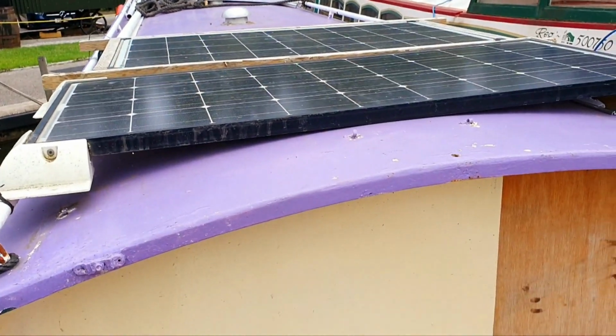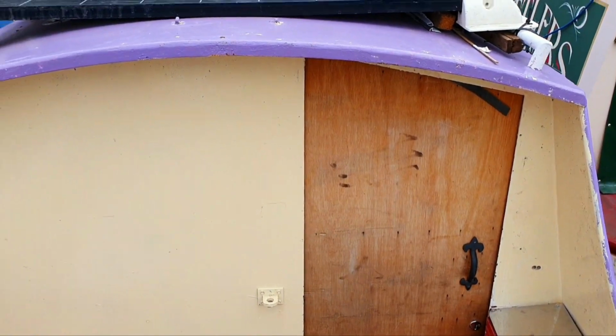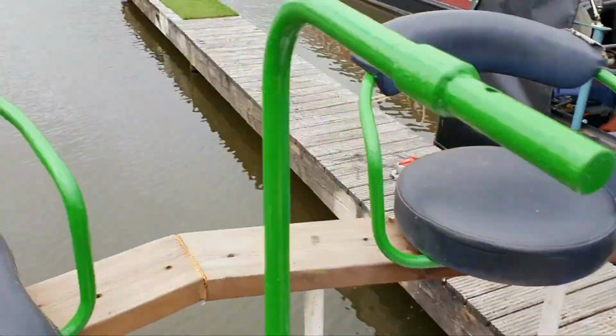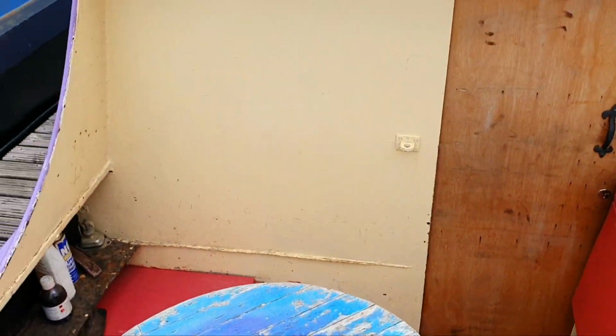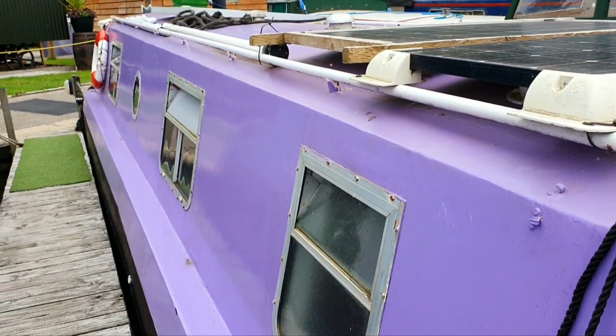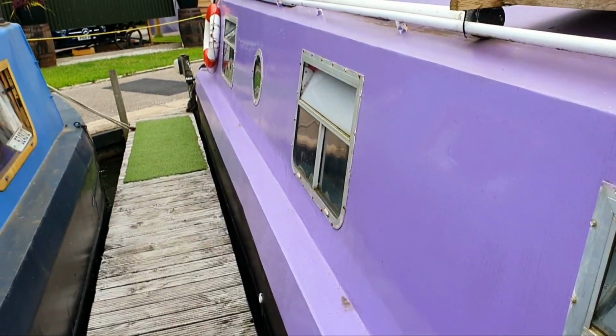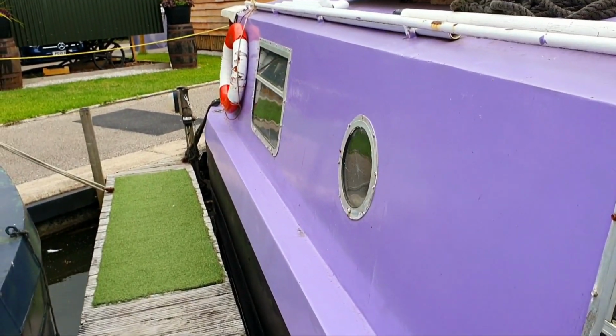Well, a bit of TLC and a bit of love, this boat will be perfect for you. It's great for an ideal starting boat. And there's the tiller there. So let's go and have another look at this fantastic boat. Here it is. Ideal if you want to get yourself into boating. I mean, for the price, you can't really beat it.